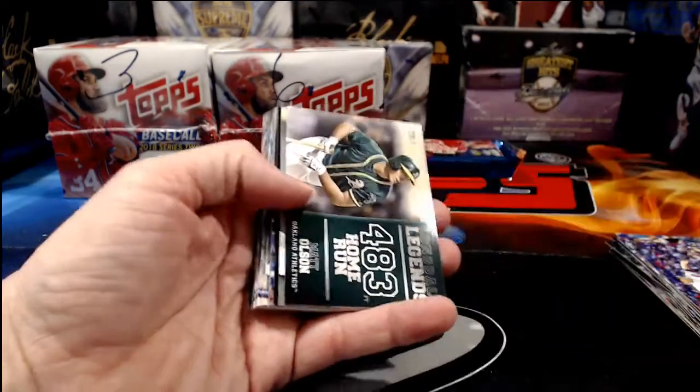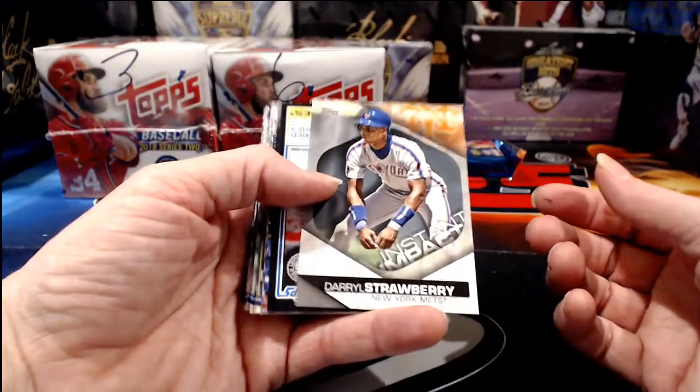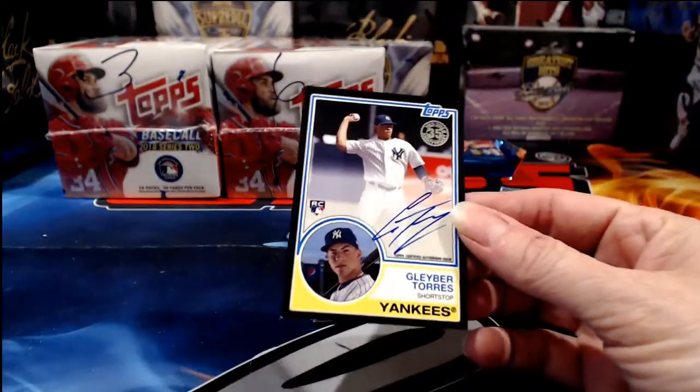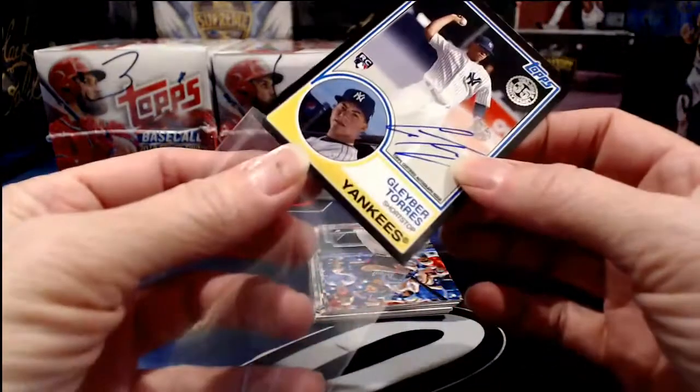Rhys Hoskins, rookies insert. And that is our 35th anniversary for the Angels. The A's have Long Ball Legends. The Mets have Instant Impact. Oh, hot dog. Look at that. Our first autograph hit is a pretty one.